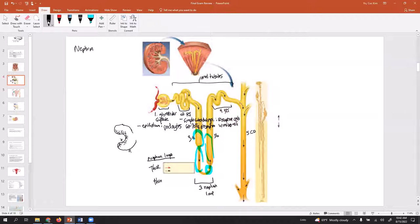So clearly, they're going to be lined with different things. Let's start with the thick segments of the nephron loop. The thick segments of the nephron loop is going to be lined with what? Simple cuboidal. Yep. Simple cuboidal epithelium. And what kind of cells? Also the absorptive cells with microvilli. Okay.